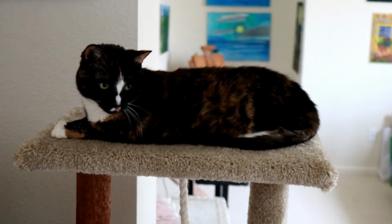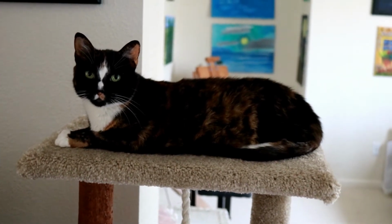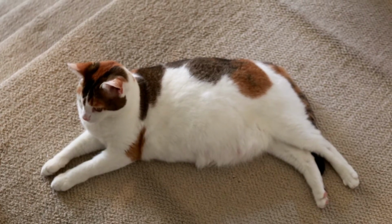Obviously, if you only have 1 cat, you might only need to scoop once a day. Now, ideally, of course, we would be scooping every time they use the litter box, but let's face it, we all have busy lives and that sometimes is just not feasible. So for those of you who have multiple cats like myself, you'll probably want to scoop at least twice a day. Do take into consideration that if you have multiple cats, you should have multiple litter boxes. Even if you only have 1 cat, you should have at least 2.